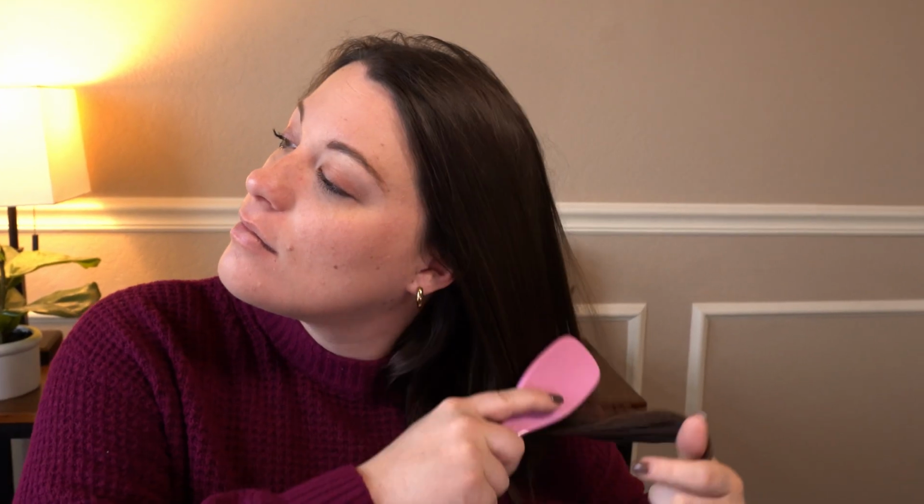It's hard plastic, so it can get banged around in my bag. The bristles are really flexible, so I'm not worried about them breaking. It's versatile, it's compact. They say small but mighty. It gets the job done.